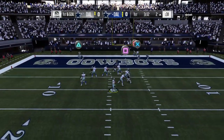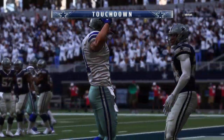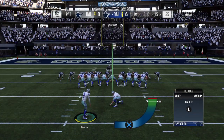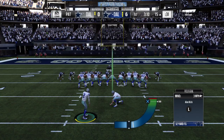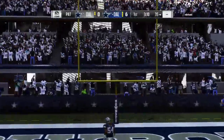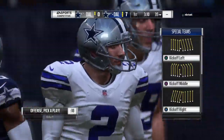Out of the gun. Here's Prescott. And Beasley's got it. Touchdown, Cowboys. Cole Beasley, a 2-yard touchdown grab. And the Cowboys have taken the early lead. Point after, right down the middle. And that makes the score 7-0.